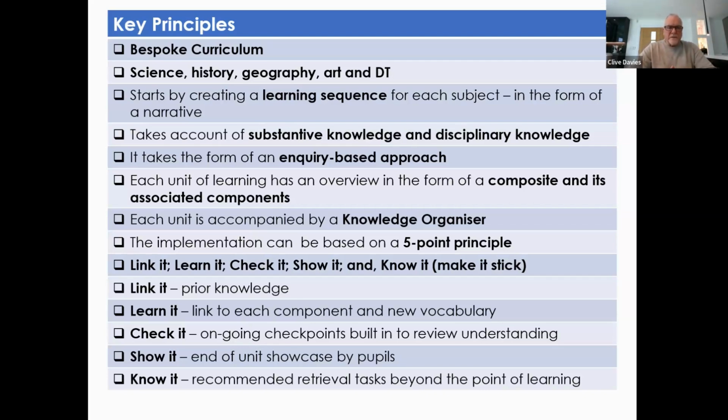On the learn it side, we are making sure that we have the substantive knowledge and the disciplinary knowledge in place. We're also looking at the quality of the learning that's happening at that level, so that we are really making sure the composite is clear and the components that follow it follow on quite nicely. We've put in some check-ins from time to time so that you are confident that your children are keeping up with where you're going, and therefore are not falling behind at any stage.